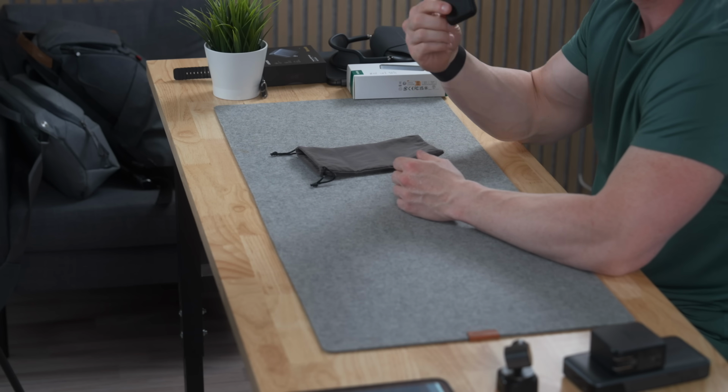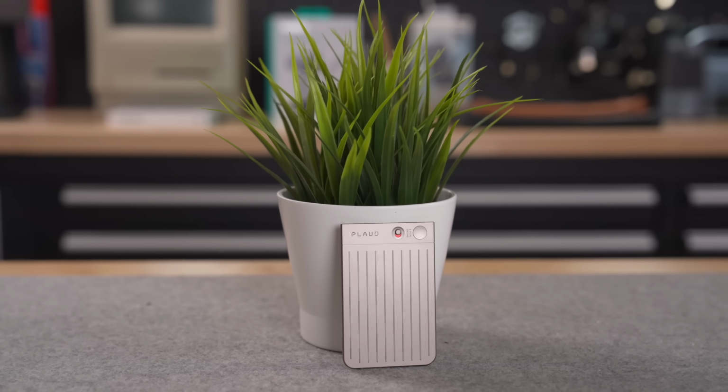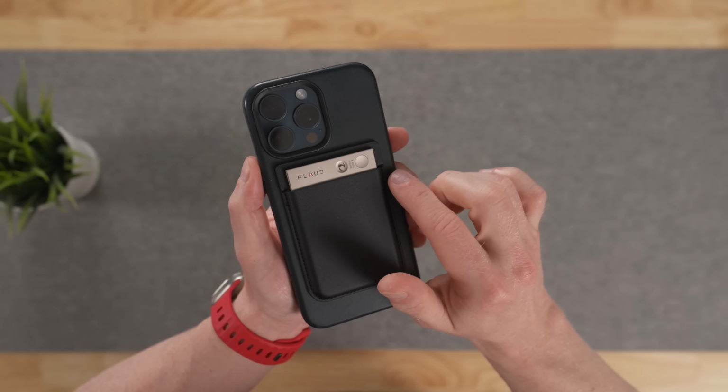Next up is the Plaud Note. And if you're a regular to the channel, you've probably heard me talk about this thing before because it's really awesome. This little guy has saved me so much time this year that I just had to mention it here as well. It is such a useful little thing that comes with its own MagSafe wallet, making this the perfect iPhone accessory as well.